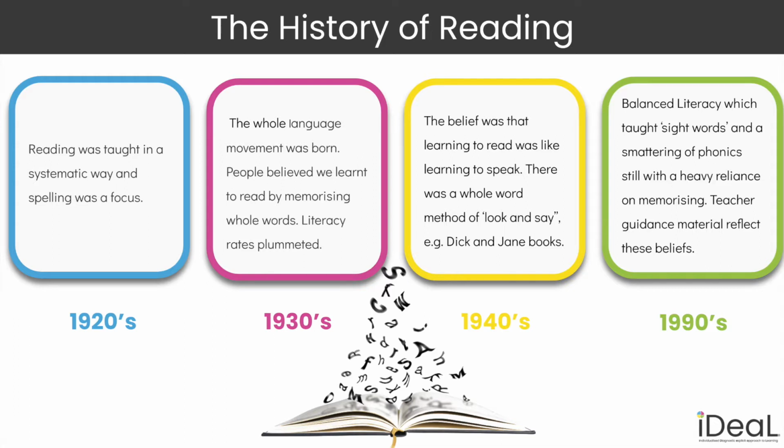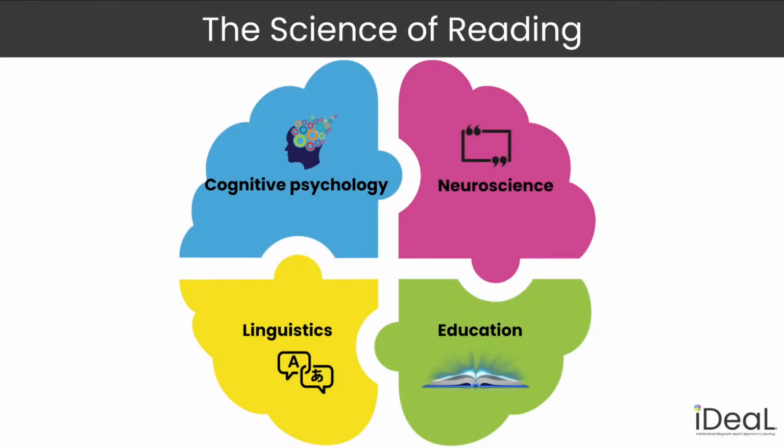Over the past 100 years, teaching reading in New Zealand has changed. However, since the early 1990s, we have been teaching from a balanced literacy approach. Understanding how the brain learns to read is the largest body of research in the world. Cognitive psychologists, neuroscientists, linguists, and educators have all come together to form what is now known as the science of reading. This research and science has enabled us to develop an approach to teaching that benefits all children.